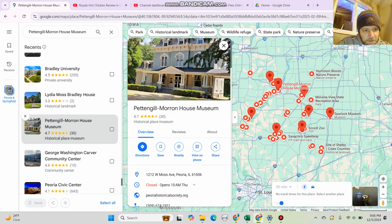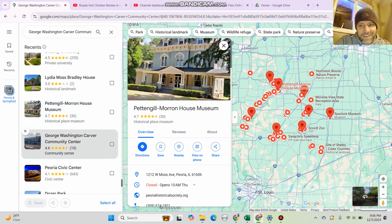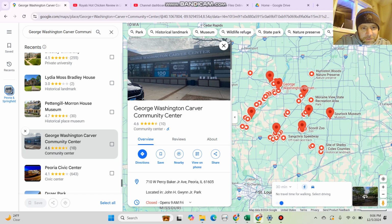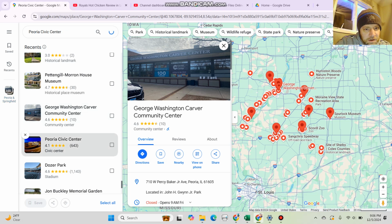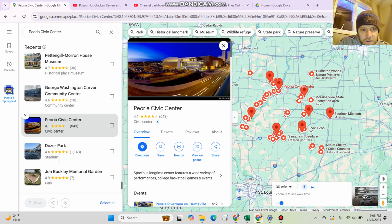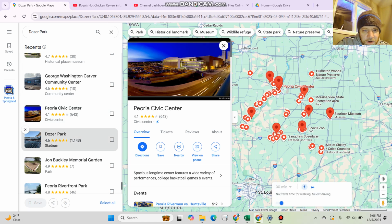The Pettingill Moron House Museum. I think it's Moran, but what do I know? You know? The community center, there's always different events going on there. I don't know if this is anything specific or spectacular by any means, but hey, you never know, right? You never know what's taking place there. Look up their website and see what they got going on.